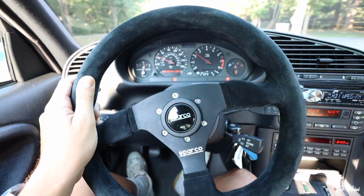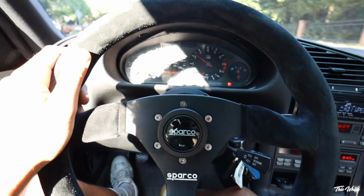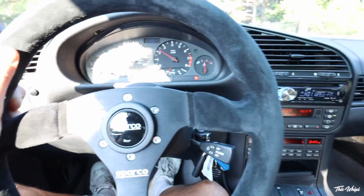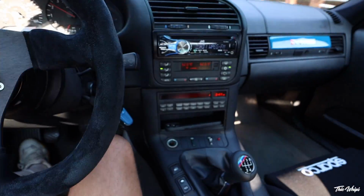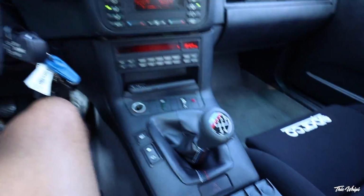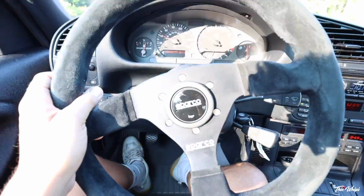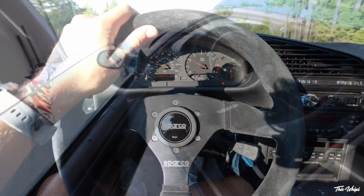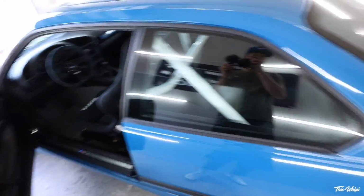You're not really going anywhere fast, but it's just so fun. And it's not only because of the manual. It's kind of the whole experience of it. You got the cage in the back, the Sparco seats, the manual transmission, the NA sound. It's just this amazing package. Such a great car.